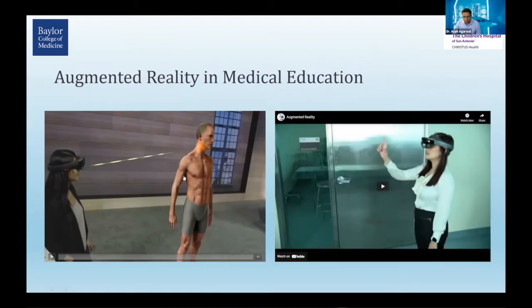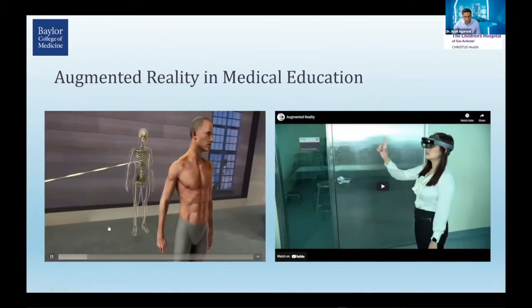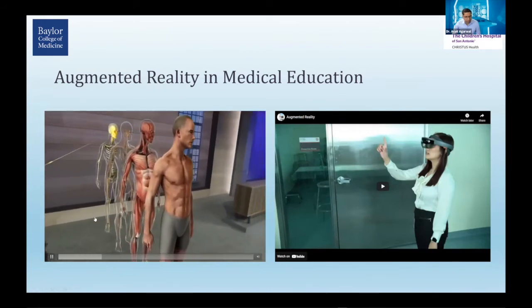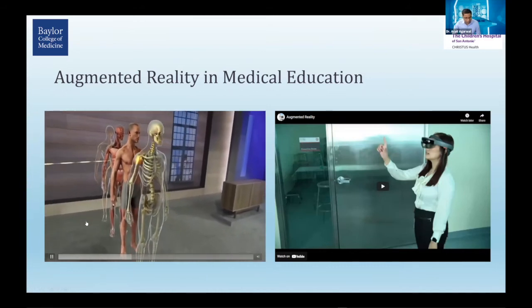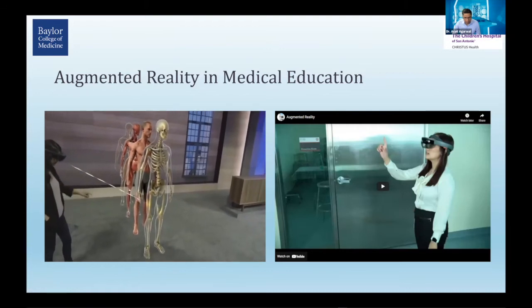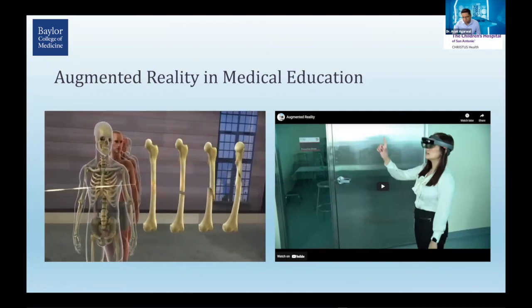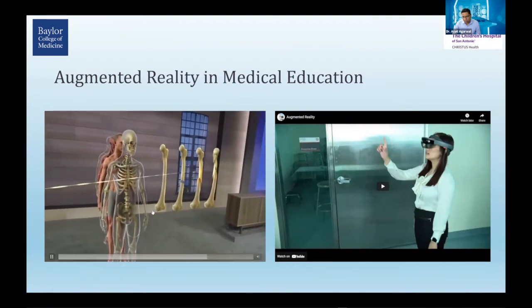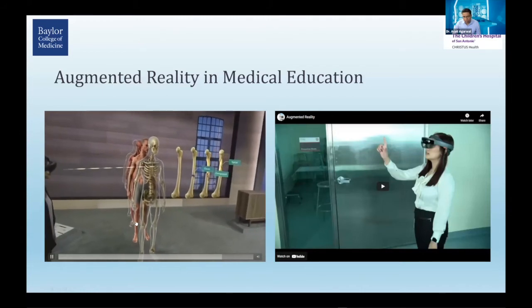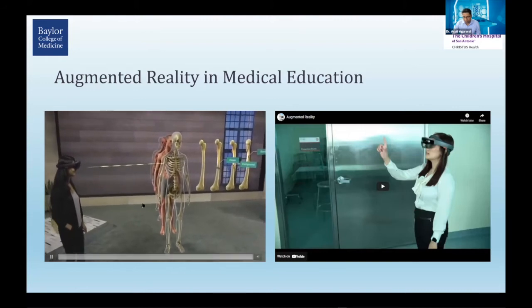And in medical education, as you can see, this student is one of the applications, and the medical student for learning human anatomy can dissect the human body into various anatomical layers utilizing AR without need for a cadaver. Also, she's focusing on the femur, and now she's depicting different kinds of femur fractures. So without a cadaver, it's a multiple use application.